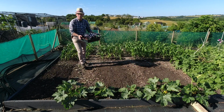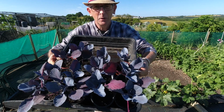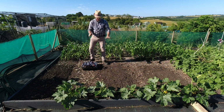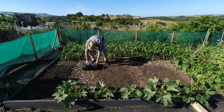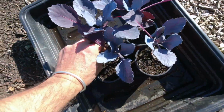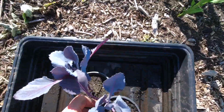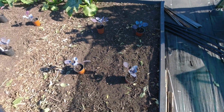So I've got these Romanovs. Let me just show you actually. You see them? A lovely purpley sort of colour. Anyway, what I want to do first is to put them in position. And I figure I can probably get about 4 per bed, so I think about 12. So, yeah, 1, 2, 3, 4. So yeah, that's the plan.